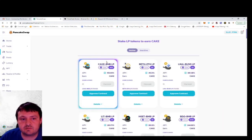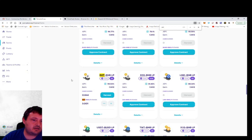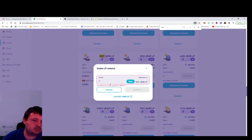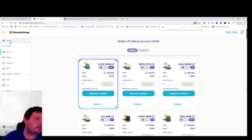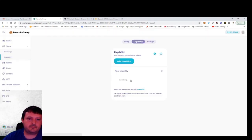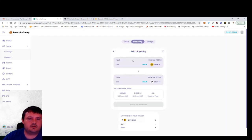Okay, so now let's go back to PancakeSwap. So now I'm going to go back down to my DOT pair, and I am going to add, wait, I'm sorry. First, I have to go to stake the tokens in the liquidity pools. So I have to go to trade, go to liquidity. I want to add liquidity. I want to add BNB and DOT. I want to add 6.5 of my BNB, which will only be 23 of my DOT. Like I said, I never plan to stake all of my DOT tokens. I'm going to supply those.